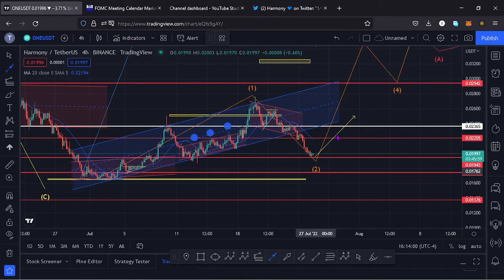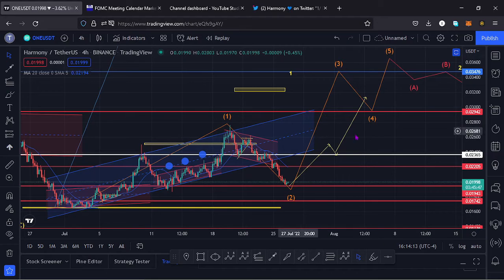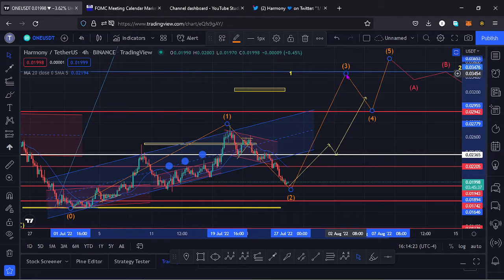And once we see a retest of these key areas of resistances, then it's possible that Harmony One might unlock even higher prices and take us to around the $0.03 mark. And before we get to the $0.03 mark, we also need to break a key area of resistance at around the $0.029 mark, and in that movement to the upper side, that will be my wave 3.